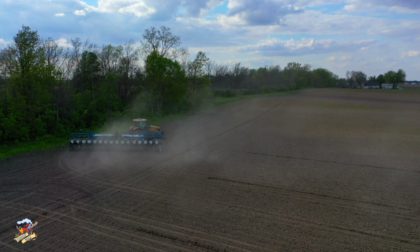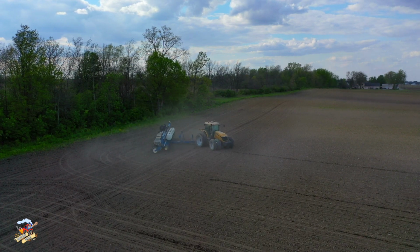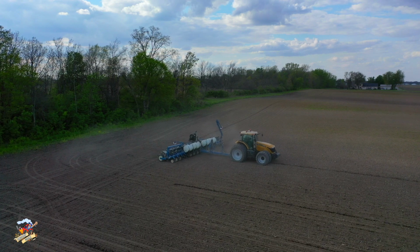I don't even know if this farmer knows I was spying on him. I was working ground in the field next to him with the Versatile 460, and I saw him over here planting it, and I thought, I'm just going to stop, I'm going to fly the drone over here and get a quick video. After all, it's fair game.